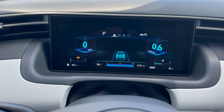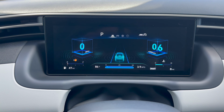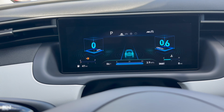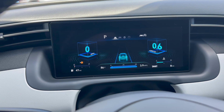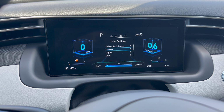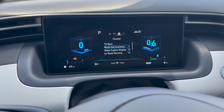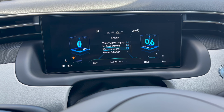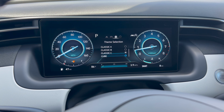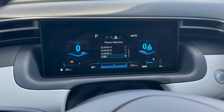And here you have the 10.25-inch digital driver's display. I think it looks pretty neat. There are different drive mode configurations that you can have this in. Right now it's set to a cube mode. You can also have it linked to a different drive mode, such as Sport. This is the traditional clock. B, which would be for Sport mode. C, which would be for Eco mode. And then your custom cube mode.